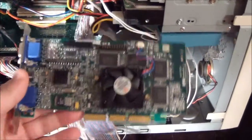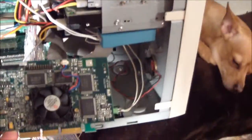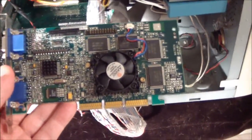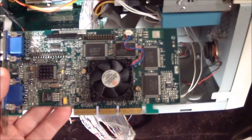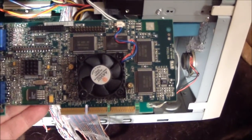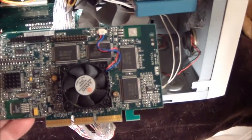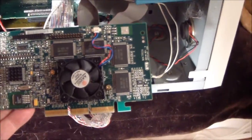This was like 20 bucks. A couple years ago I picked it up and it was listed like that. The Maxes were a bit more expensive, like 35 or 40 at the time. I don't know if that's changed, but yeah, just look for a G400. And if it has a fan, probably like 90% chance that it's a Max, unless someone just stuck a fan on a G400, which I guess could happen.